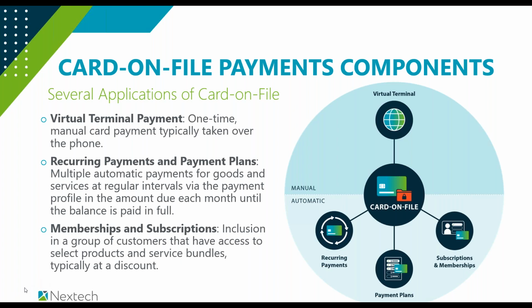It can be used to simplify your over-the-phone payments. By using the virtual terminal, you simply pull up the patient's account, find the payment profile, and select a payment method by choosing the card on file you have previously saved. Not only will this simple step save you time, but it will shorten the time on the phone with the patient. It will also eliminate any errors or miskeyed information because everything is pre-captured for you. Again, the benefit of having card on file.